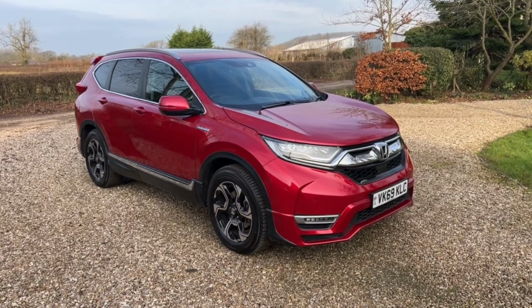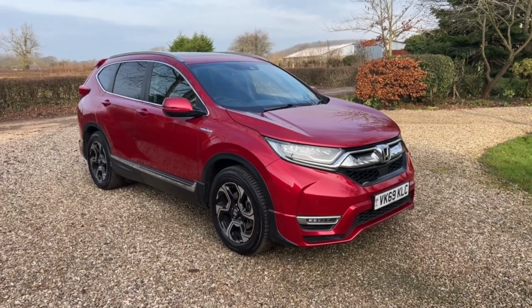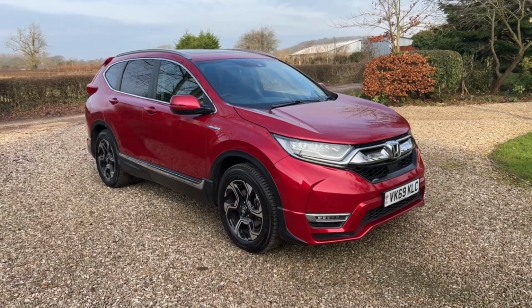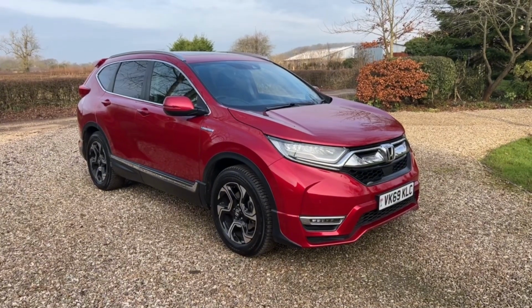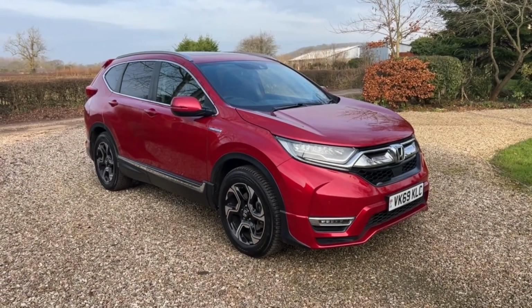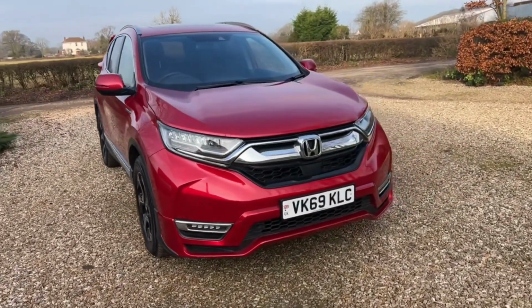It's covered 36,000 miles with a full Honda history, finished in this beautiful pearlescent red. Looks fantastic on the car, never does justice to it in the videos. This one's also fitted with the optional exterior styling pack, so you've got the front and rear colour-coded bumpers, slightly deeper finish to them as well. Subtle, but adds a real substance to the car, in my opinion.